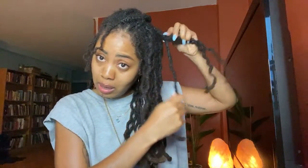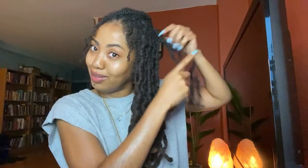So basically in the back, I kind of just followed the brick lay pattern, but it wasn't perfect. I just grabbed the hair and twisted that area. And whenever I do my retwist, for y'all who have seen it, I just grab it and twist. The parts aren't even a thought process for me.